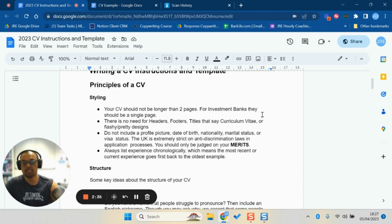So, principles of a CV. A CV should be no longer than 2 pages. Simple. Investment banks prefer a page. Should your CV be 1 or 2 pages? It should be as long or as short as is relevant. No need for headers, footers, titles, flashy or pretty designs.